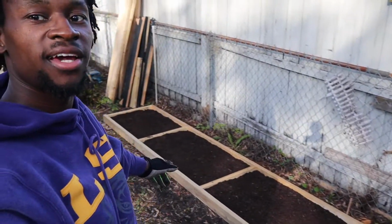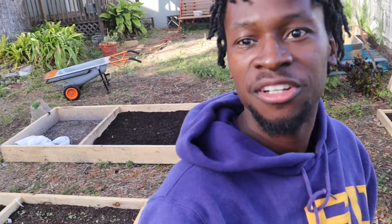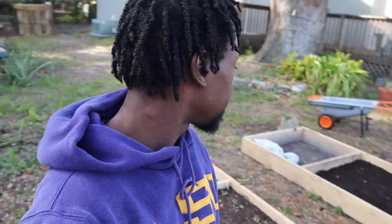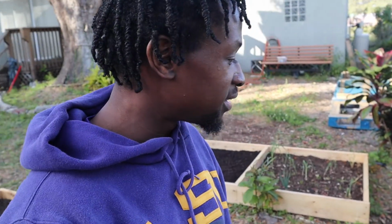As you can see, the beds are filled. I took a little break because I just started digging and doing other things, and I started to fill that bed where the herbs will go. I'll probably have to get another bag of dirt from the nursery. I'm gonna go back there because the dirt is actually very good, and you can even see the fertilizing pellets in it. I'm not gonna worry about capturing that because I'm sure you know what it looks like.